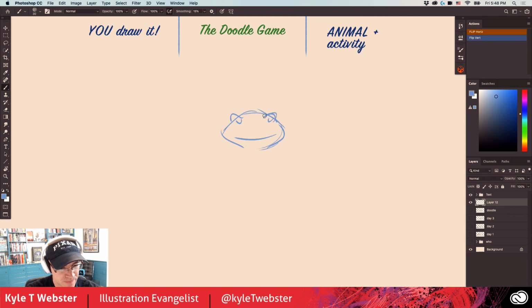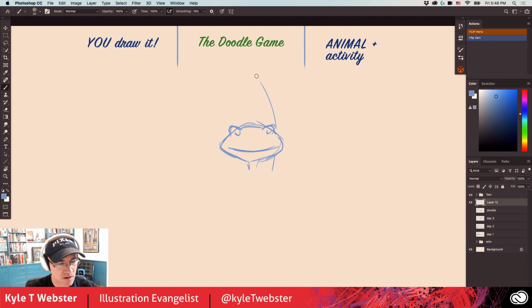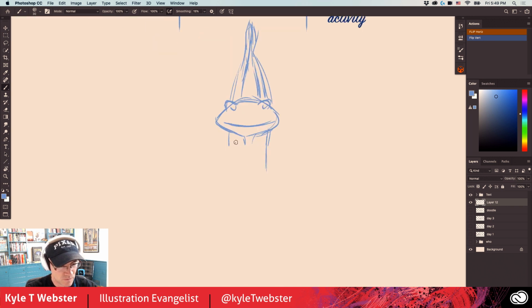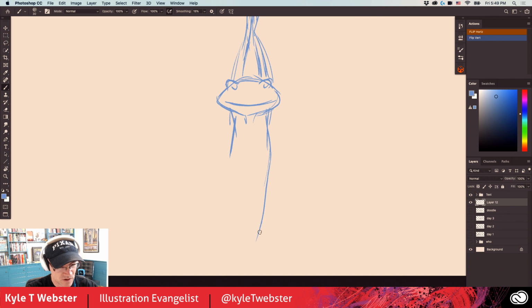Froggy has to be really zenned out here, doing yoga. And we're gonna have those arms up, Froggy arms up and over. Move my Froggy down here. Hands together. And then we have one Froggy leg down. And the other one up and in. Right? That's how it looks.